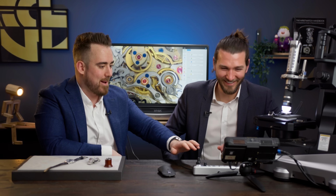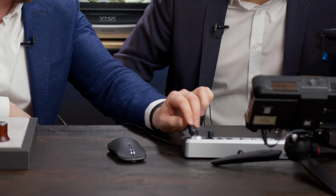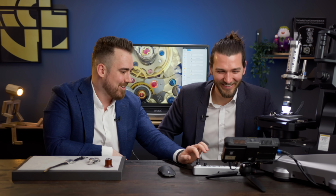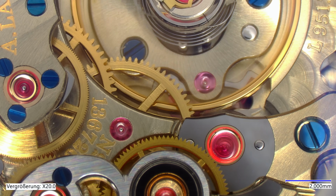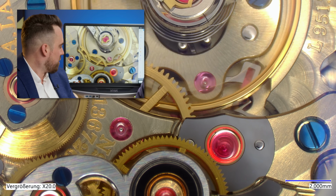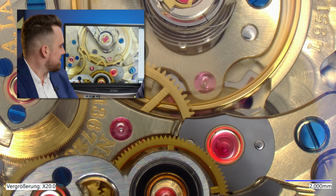I want to see the balance wheel up close, if I can. You show me, please. Can I? You will not break it, it's okay. The master of the microscope now. Oh my God, guys, this is so smooth. We already said we will switch professions maybe one day. Exactly. Wow, you can see also mirror polishing here on this part, and oh my God, I could watch this movement for days.